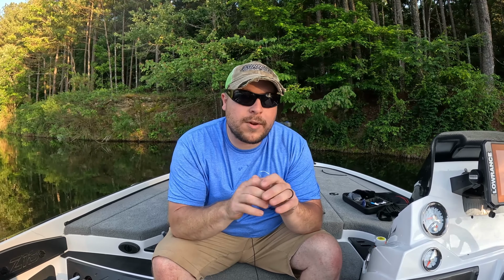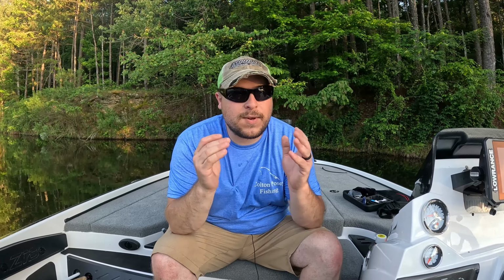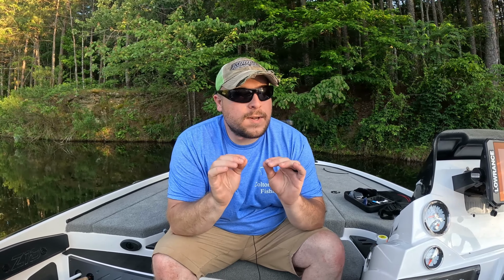Now, here's the key. This may be what you're missing when you're looking for those shad during the summer, and that is the depth. You've got to figure out what depth the shad are at. Typically early in the morning, those shad are going to be pushed up close to the top of the water, and that's the reason you're catching those bass on topwater walking baits, poppers, flukes, and all that good stuff.